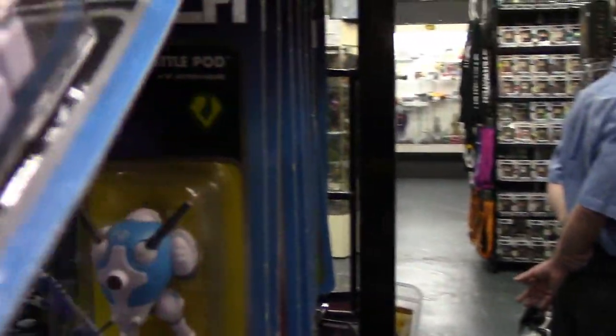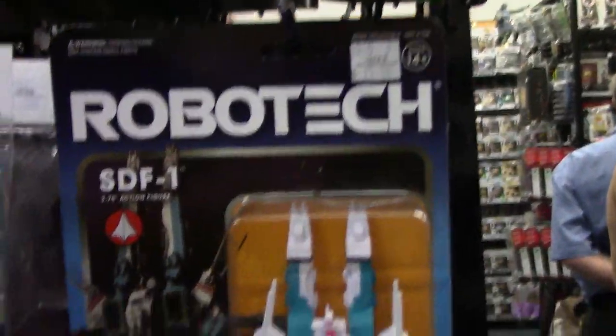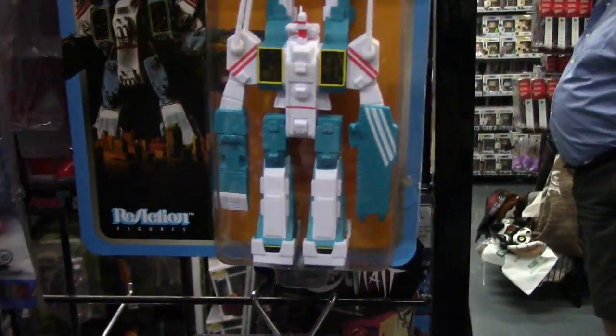And there's a battle pod. Who else do we have here? It looks like you've got the SDF-1 right there. Let me take it off here so you can see. They have the SDF-1, a much bigger, bulkier figure right there. Again, there's no conversion for these figures.